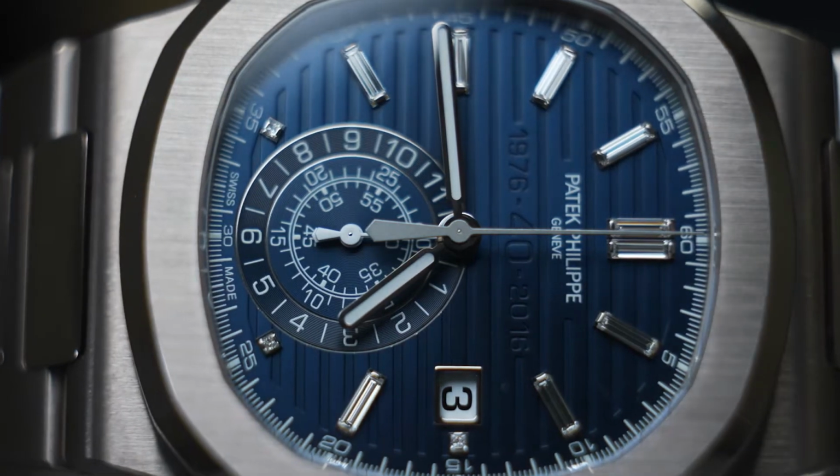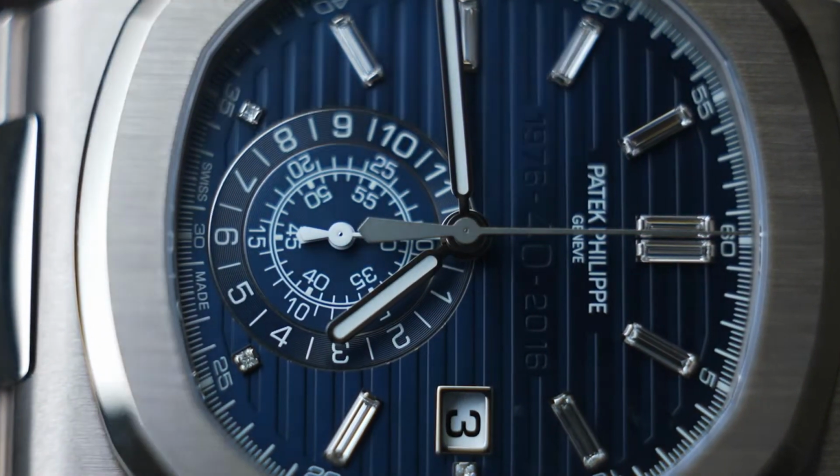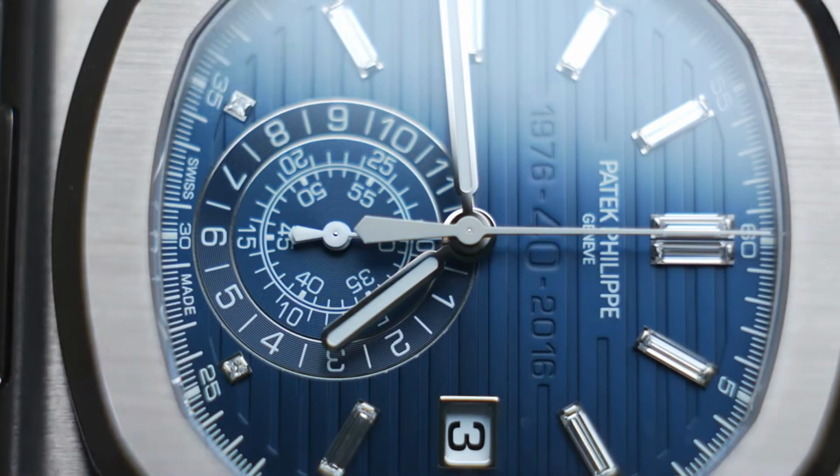The 5976 was released back in 2016 to commemorate 40 years of production of the Patek Nautilus line, first released in 1976. We all knew Patek were going to release something special to commemorate the anniversary, but nobody knew quite what. But there was a massive buzz in the watch world with what they're going to do, and Patek did not disappoint. What we got back in autumn of 2016 was the 5711/1P, which is the same size as a standard Nautilus case at 40.5mm.